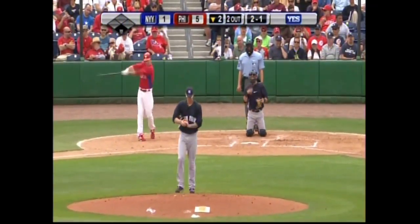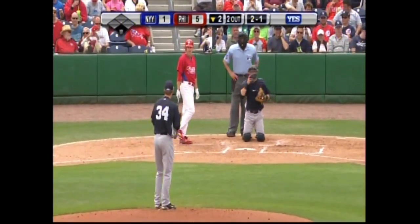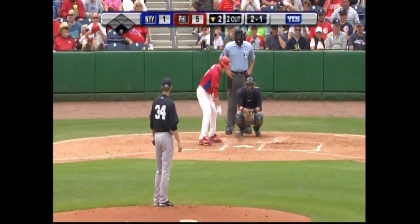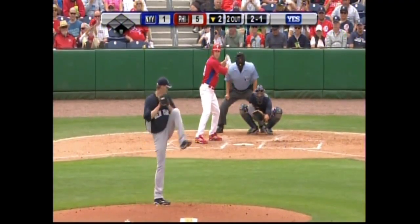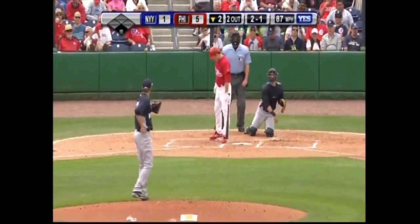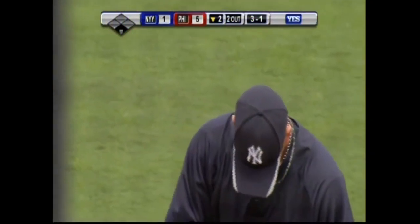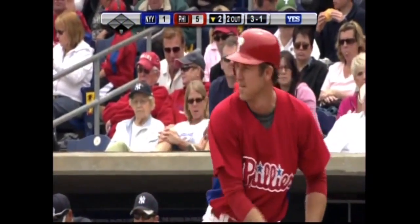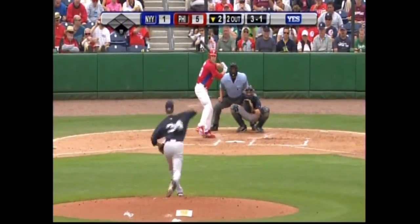And A.J. misses away, 2-1. And just missing up high, 3-1. Anytime you got this, I guess you could call them the Fab Four, Utley, Howard, Werth, and Ibanez, all with 30 or more home runs. Anytime you fall behind in the count, you know they're trying to load up. And A.J. just misses away and issues his 3rd walk of the game.